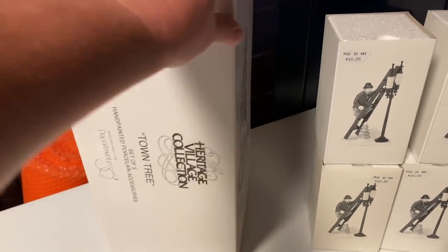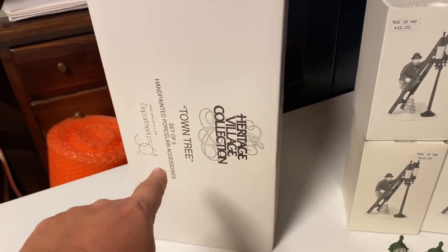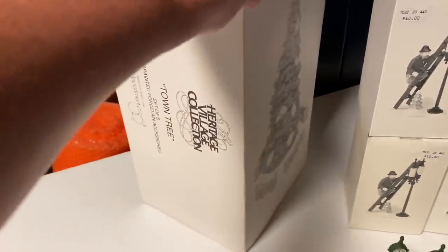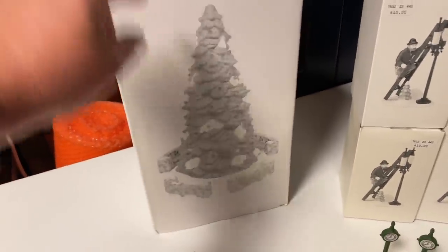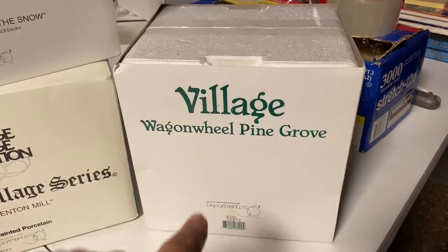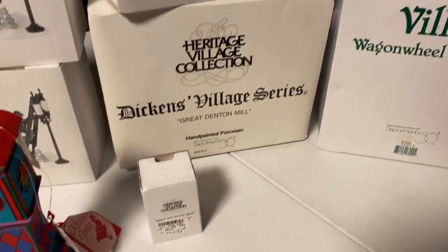And these pieces are large, so like this, look at this Town Tree set of five pieces. And this Heritage Village collection, I think, is a little bit better, a little bit more expensive. That's what it looks like. And all of this is the Heritage Village collection. This just says Village. But yeah, we got a lot of stuff here.